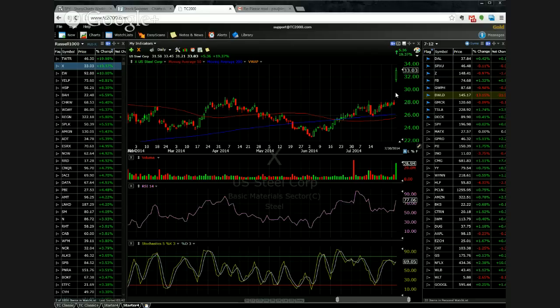One thing to notice about X, and it's the reason, even though a lot of people have been talking about it lately, and I kind of liked this setup here, I don't trade it because it's not very volatile. Even with this huge gap, the most we're going to move is a few points. But it'll still be on the watch list.